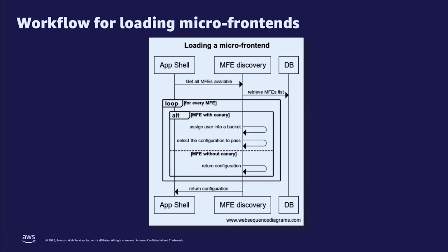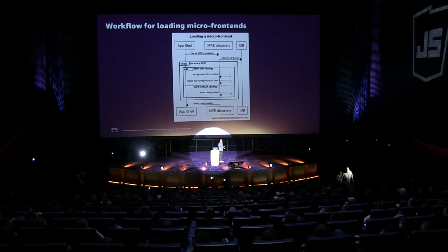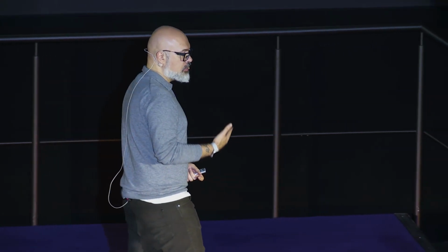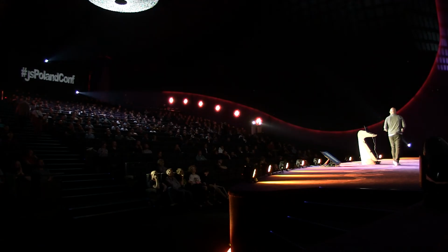If we think about the back-end implementation that I was suggesting at the beginning, what you usually have is a solution like that. You have the application shell calling an endpoint, the micro-frontend discovery, let's call this service that way. And that retrieves some data from a database and applies some logic. So when you say, I want to shift the traffic from one version of the micro-frontend to another, the application shell is going to get just one version, computed on the micro-frontend discovery service, which is the one it has to load. And that is conceptually very easy, right? It's not too complicated. But then we did an extra step.